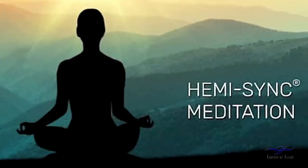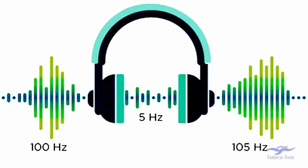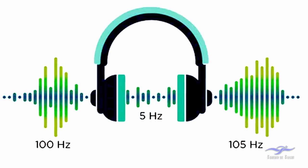So what Bob Monroe did is he created a sound technology that he patented called Hemisync. He put a certain frequency in this ear, a certain frequency in this ear, and the brain would discount that as white noise, but it would entrain itself into the disresonant frequency. As an example, we live in a beta world, okay?